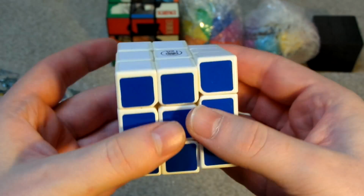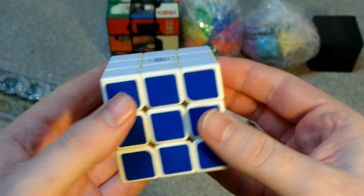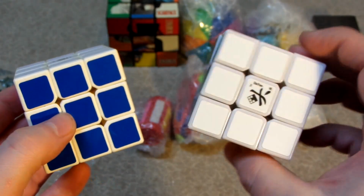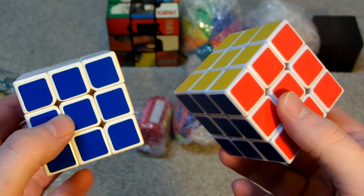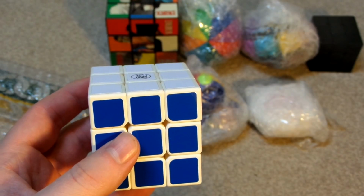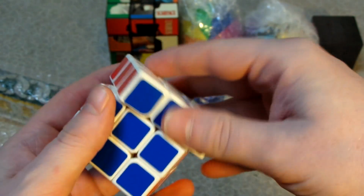Let's see how it turns. That turns really, really well. In fact, it seems better than my real Guhong and the other Guhong that I've got, which is a pink one. Actually, the Guhongs that I've got, they are V1s. I'm not sure if this is a knockoff of the V1 or V2. Let's take a look.